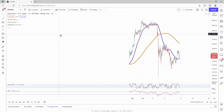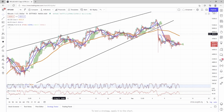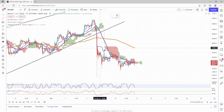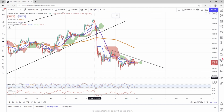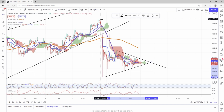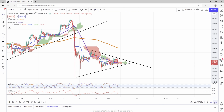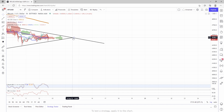Let's look at Bitcoin, folks, because Bitcoin is what is moving the market right now, and this video is already going long. We can see that Bitcoin is still kind of in this symmetrical triangle formation. And with that said, usually we will see a continuation of the previous trend. And this is not a good thing to be seen on the chart, but Bitcoin is trying to buy time.